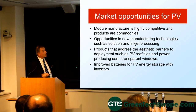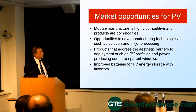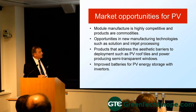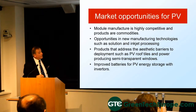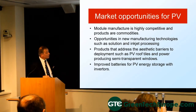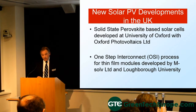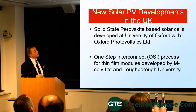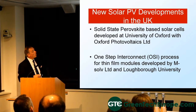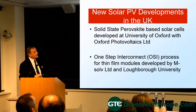There are opportunities for products that address the aesthetic barriers to deployment, including roof tiling and semi-transparent windows. And there's also opportunities, I believe, for batteries for energy storage with inverters. In the UK, we've had two outstanding successes in the last couple of years. One is the development of perovskite-based solar cells at Oxford University.